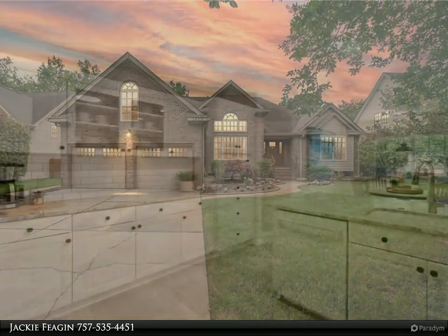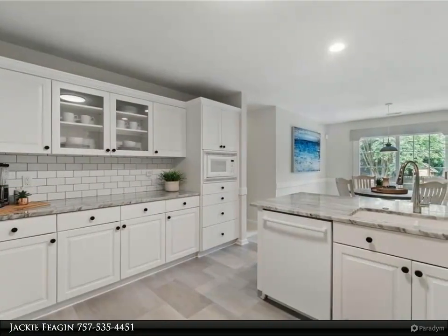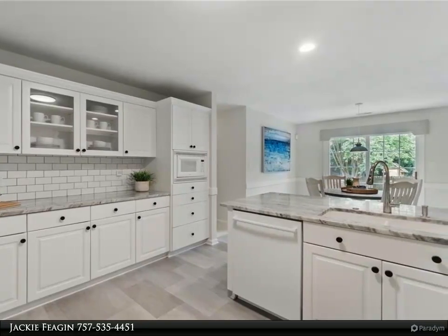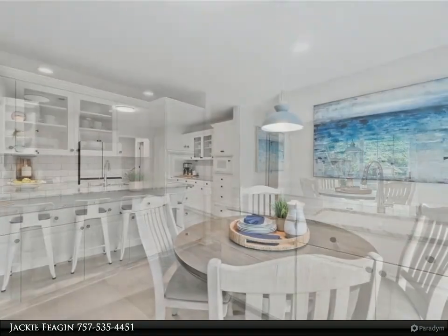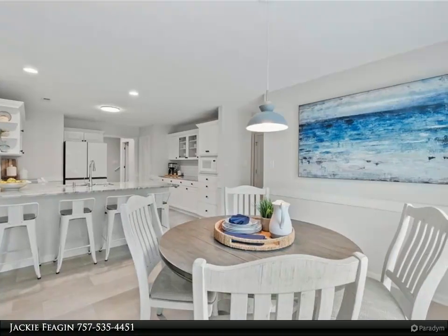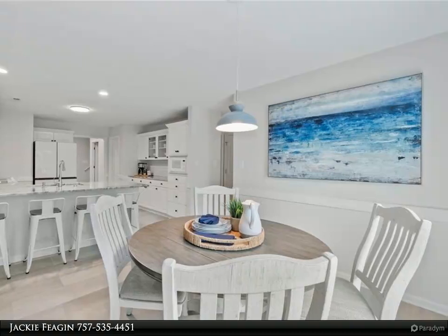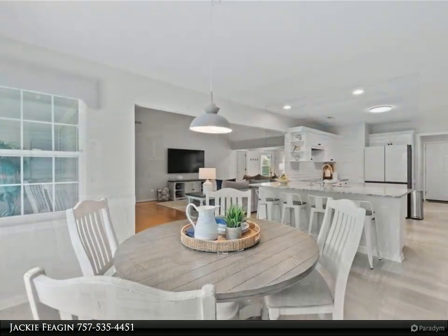Step inside and be greeted by a grand foyer adorned with gleaming hardwood floors, setting the stage for the remarkable journey that awaits. The open concept living area boasts an abundance of natural light, gracefully filtering through the oversized windows, creating an abundance of tranquility and serenity.